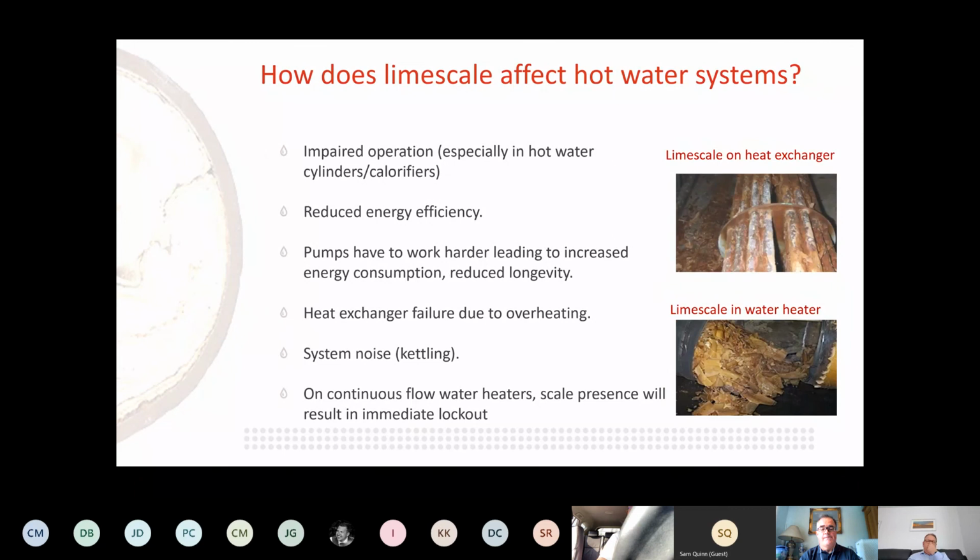So the issues that you're likely to get are, I've already mentioned one, where the products potentially overheat. You're going to get reduced energy efficiency. From that first image that we saw right at the very start, you can see that pipe work becomes clogged. So pumps are going to have to work harder and again consume more energy. You will reach a point, if we go back to my water heater analogy, where you're heating up that metal surface and the heat can't get through that layer or multiple layers of scale. It will stress the material and it will crack prematurely.